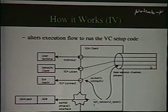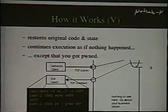So, we patch up the code. And then we just go ahead and ask it to run it for us. Thanks very much, that'd be nice. And it does. And then, a little bit of cleanup. And it continues as if nothing happened, except that a shell just popped out in our netcat. Terrible for you, good for me.